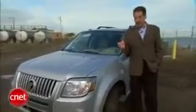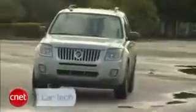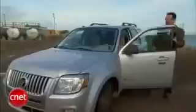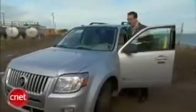Ford got out early on this idea of hybrid SUVs. Remember the Escape hybrid from those many years ago? Well, here's its upscale twin sister, the '09 Mercury Mariner hybrid. Let's check the tech and see how the hybrid part has evolved.